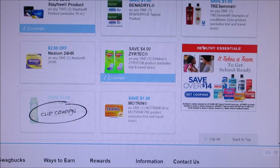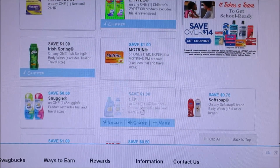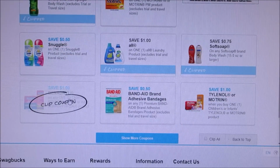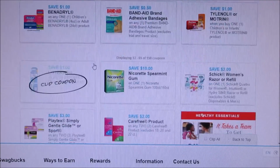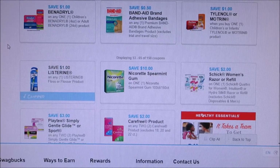Here we got a good coupon, $1 off of Irish Spring, $1 off of all, 75 cents off of Softsoap. I was super excited for those. Another $1 off Benadryl, 50 cents off of Band-Aid brand, $1 off of Tylenol. Here we got $1 off the Listerine product. I'm hoping to get those coupons.